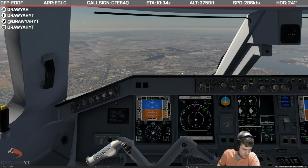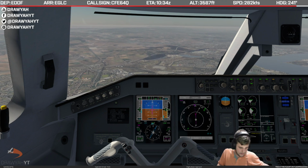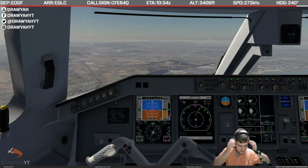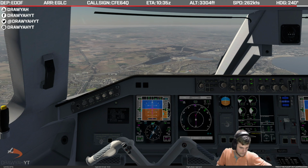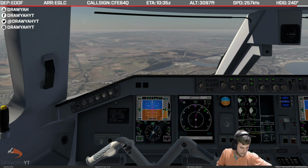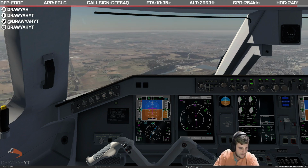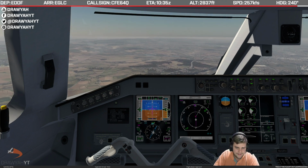Speed's also increased, well above where it needs to be. Well, it's actually 2,040 feet per minute now. I said 1,000. We go again. I genuinely don't know what I've done wrong. I genuinely don't think I've done anything wrong. The aircraft has decided. Look, look. There we go again. What's causing that?